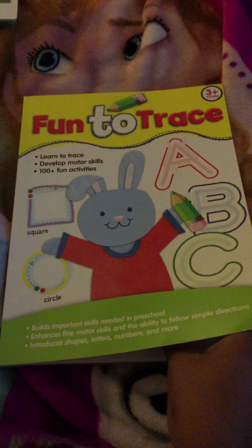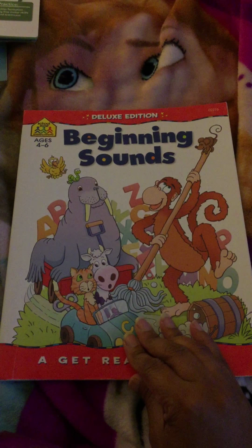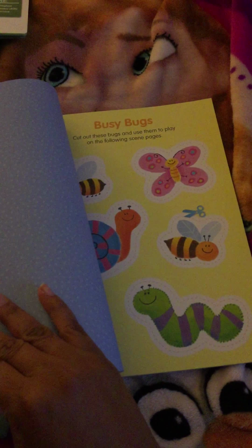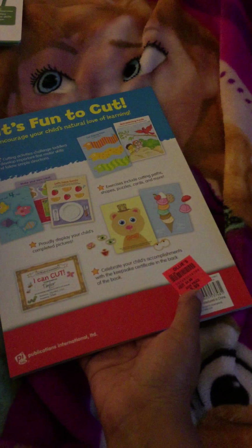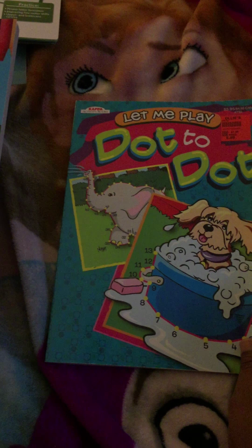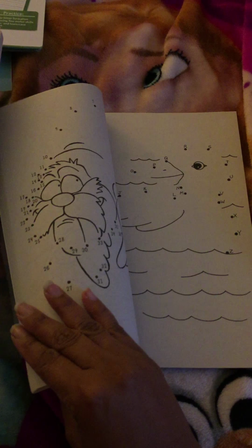So then a little tracing book, and that was 99 cents. Beginning sounds, $1.99. Fun to cut, 99 cents. Color by numbers, 79 cents. And then dot to dot, 89 cents. So it's got dot to dot with letters and dot to dot with numbers.